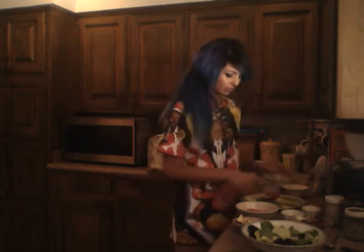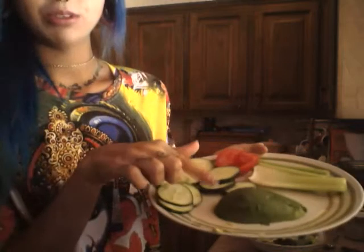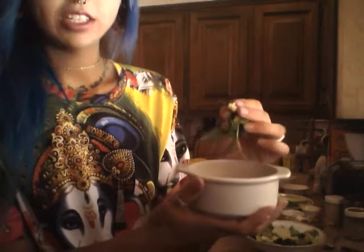We'll also be using, I'll just show you guys this, but it's part of the snacks, a half sliced avocado. You peel it and then you slice it. And then I have a mixture of green onion and herbs from my garden.